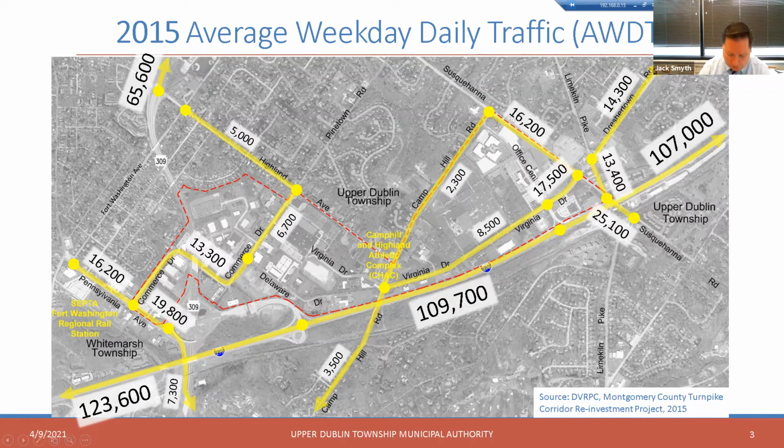But a full 33% are the people that are making a right from Camp Hill to Virginia. The remaining 33% are the different moves from Virginia Drive to Camp Hill Road, and of them, it's pretty evenly distributed between left and right turns of people that are making the illegal moves.